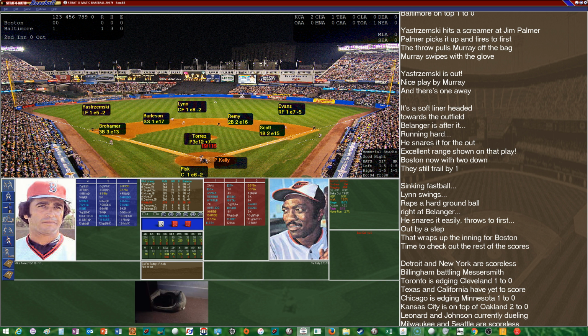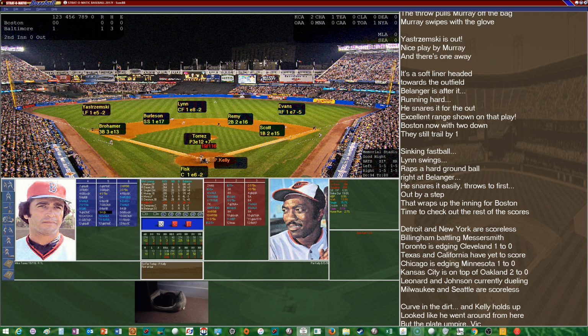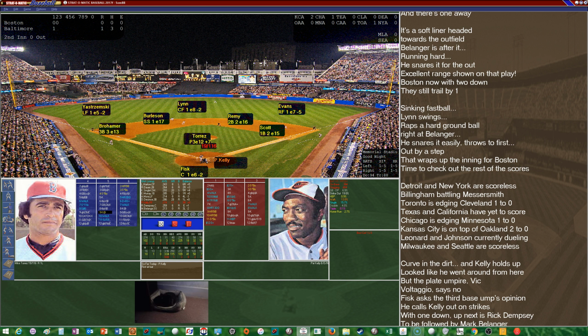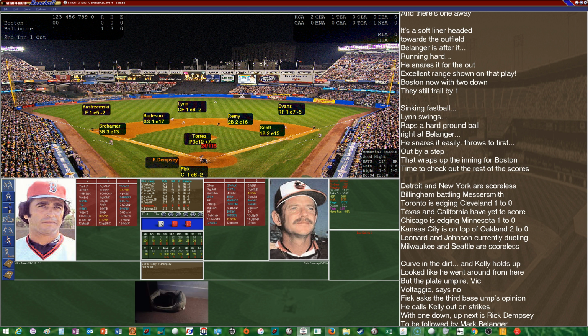So Pat Kelly up now to lead it off for the Orioles here in the bottom of the second. Kelly's hitting just .225, 50 points below his average, with only 3 homers and 14 runs batted in so far. So a bit of a slow start for Kelly. And his struggles continue as he strikes out. First K of the day for Torrez. I'm sorry, second K of the day. Third K of the day for Torrez.